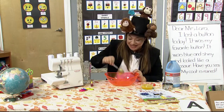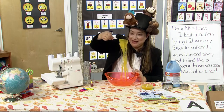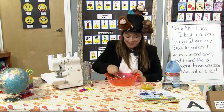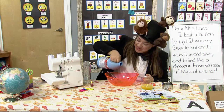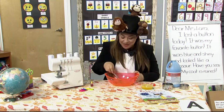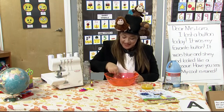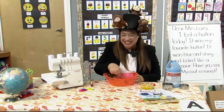Ooh, it's starting to feel like slime. Here we go. Ooh, a little bit more because it's still pretty slimy. Here we are, and then I'm going to mix it just a touch more, and then I'll show you the glob. I'll take it out with my hands.